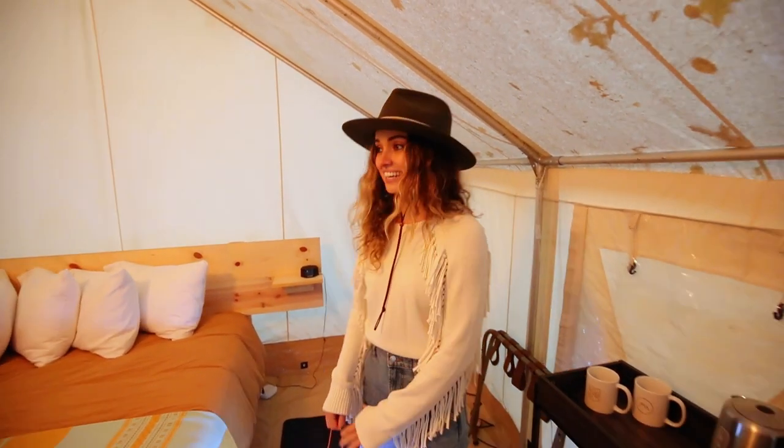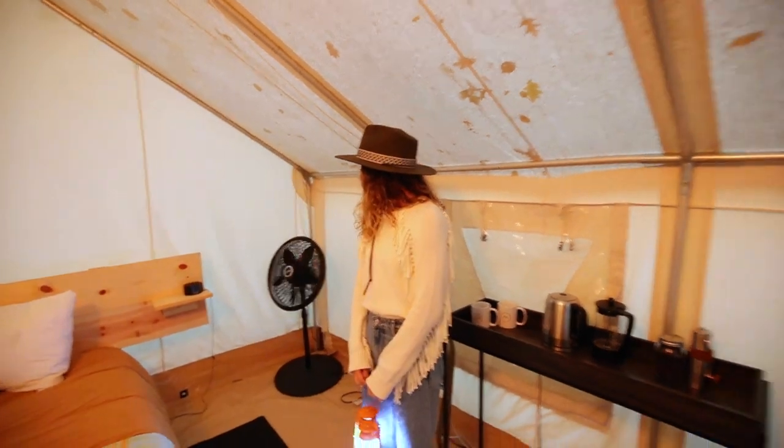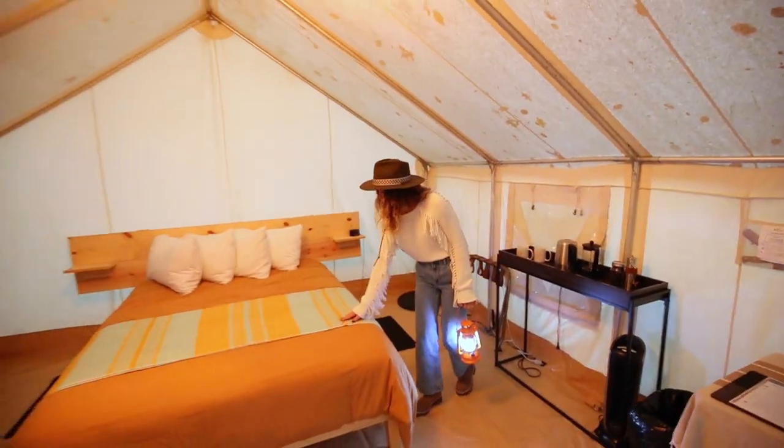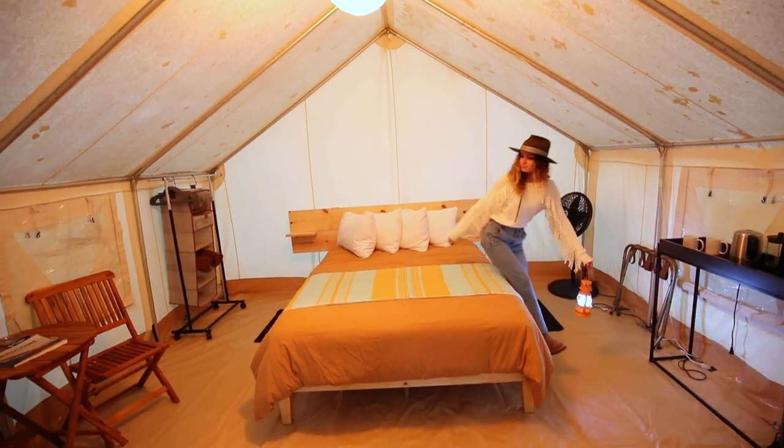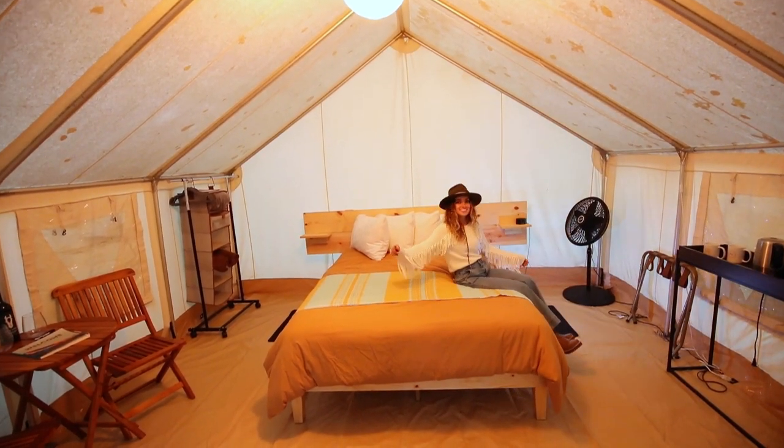Now we don't really need that on. It's going to get chilly tonight. Now you can hear us a little bit better. This is cute. Sweet. How's the bed? My favorite colors. Test the comfort level of the bed. Oh yeah. Do you see that bounce?